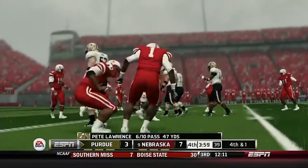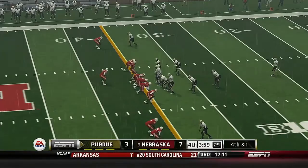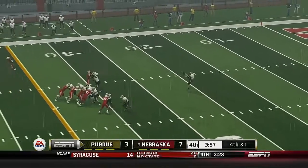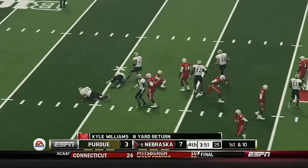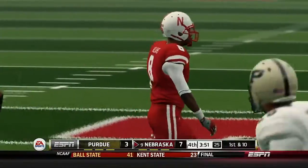To the tight end, and that ball's incomplete. Well, the defense stood tall there. Boy, the defense did what they had to do to get three and out and now get the offense back on the field. Williams is back deep to return. Tackle at the 39-yard line.